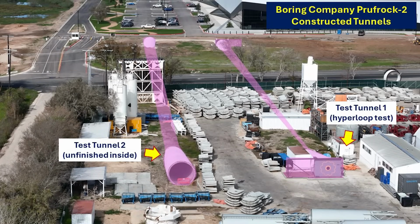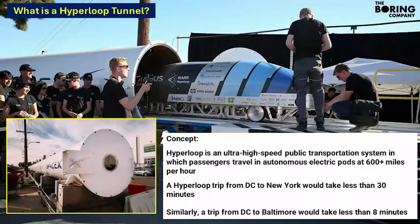As we stop here, I labeled both of the tunnels and showed you more of the equipment, and this is a much better angle. And as mentioned, the test tunnel 1 on the right is the hyperloop test tunnel, and the one on the left is a completed tunnel, but it is unfinished on the inside and it is currently not being used. So what is the hyperloop?